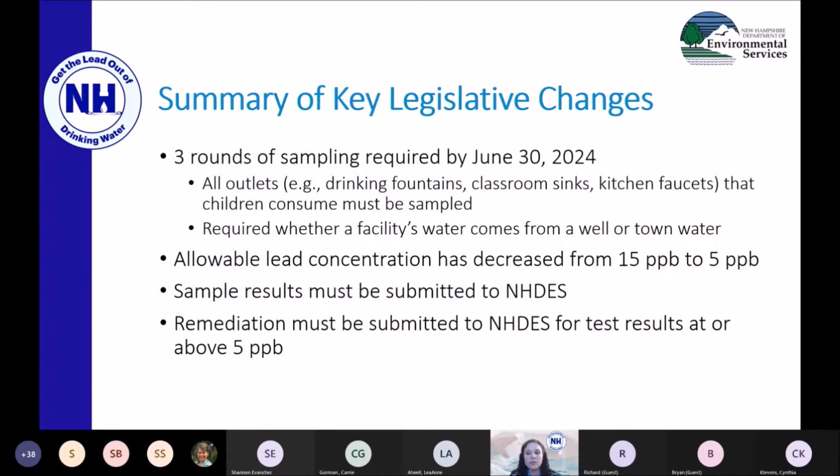Also remember that these rounds of sampling are required whether a facility is on well or town city water. This testing requirement is in addition to other testing requirements that a PWS may be completing. These points haven't changed, but they're just important to mention.